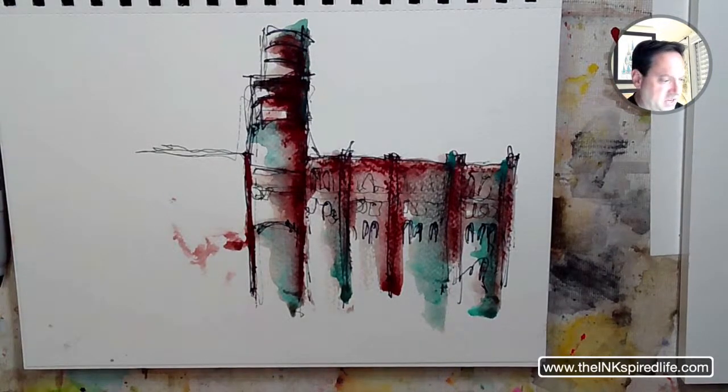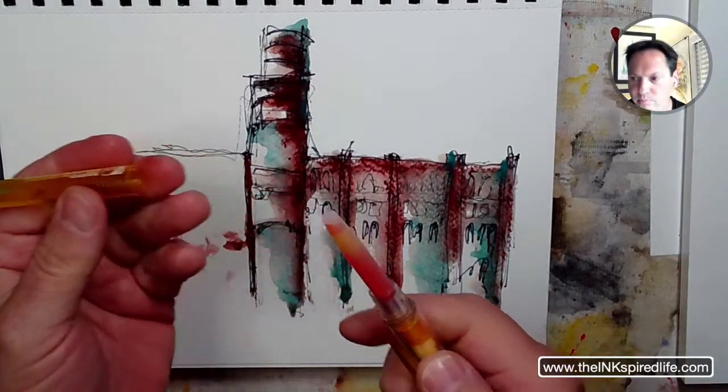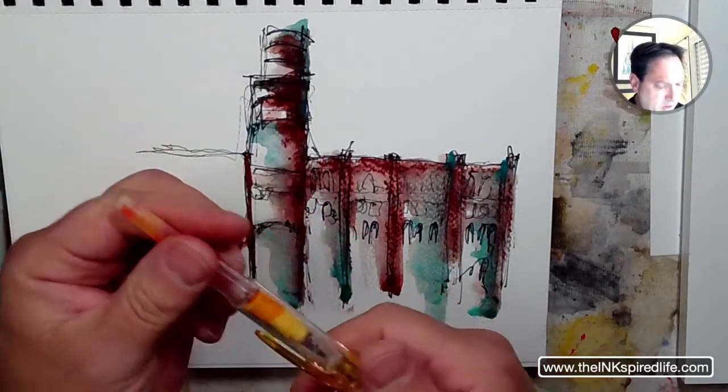I need a little brightness here, so I'm gonna pop on some yellow. Where's my, let's get my yellow Preppy out. So I've got my yellow Preppy. I'm gonna throw some yellow on here. And I hope you guys are doing well. I just literally pulled the back end of my pen off.